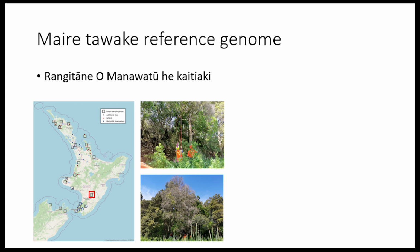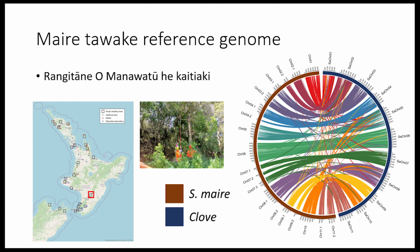So Kaurilands or Manawatu is acting as kaitiaki for a genome which we've sequenced from one tree within the rohe at a site called Eco Viaduct. They are currently undergoing a naming process for this genome and will hopefully be acting as co-authors in any papers that we put forward, ensuring that the mātauranga and of this tree is progressed forward and understood amongst everyone. So we've constructed this genome.